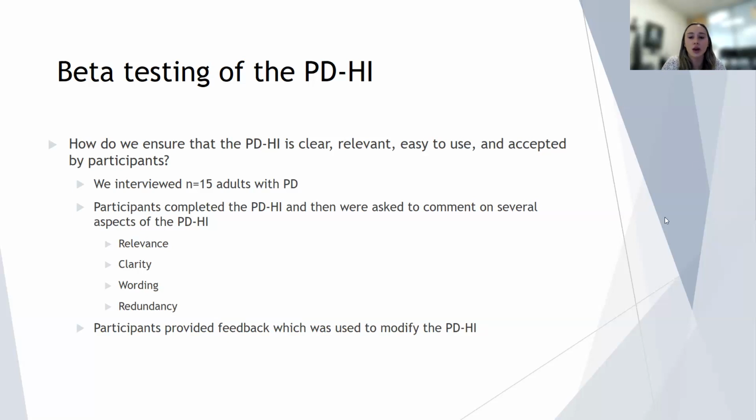Based on the feedback that we received, we modified the outcome measure. We deleted or edited questions that folks identified as unclear or vague. Really, the purpose was to optimize the outcome measure and ensure that it's accepted by individuals with PD who will be using it in future research.